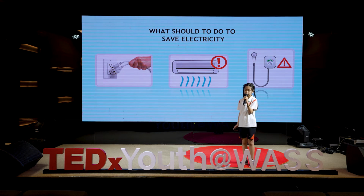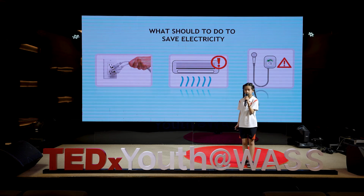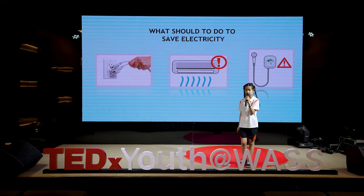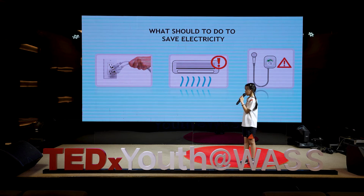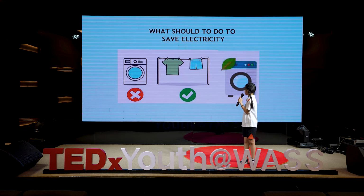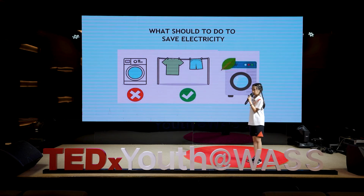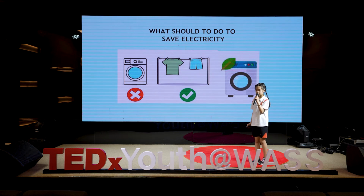For temperatures, for ACs, set them at the right temperature, not too hot or too cold. And for showering, take limited showers, not over 10 minutes. And if possible, use cold water instead of hot water. For clothing, you could use the sun to dry clothes instead of using a dryer. Or you can use the green machines, which will save energy.